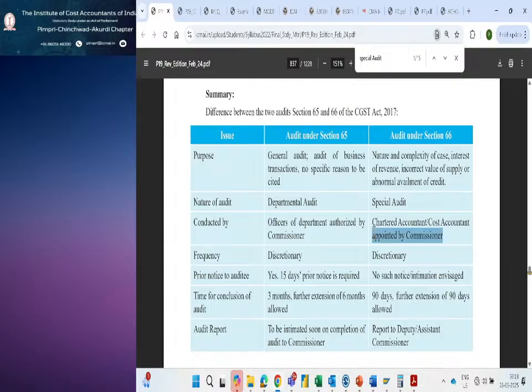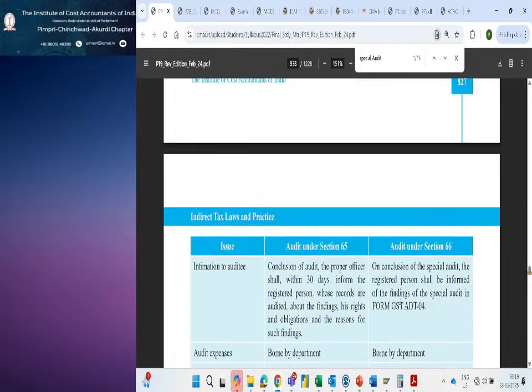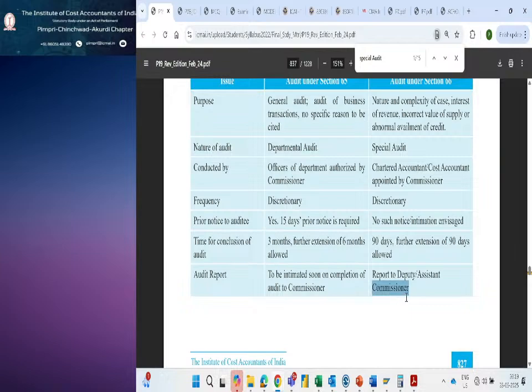What will they do? They will check the items I have captured in my input tax credit, how it comes to 1 crore. They will start auditing it. For how many days will they continue? There will be 90 days, but an extension is allowed for the next 90 days. Okay, they have conducted the audit. To whom will they report? They report to the deputy or the assistant commissioner.